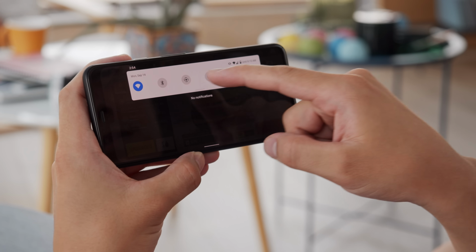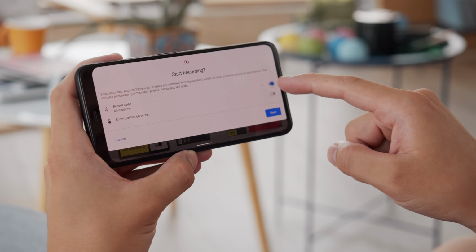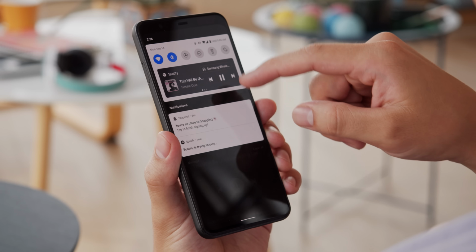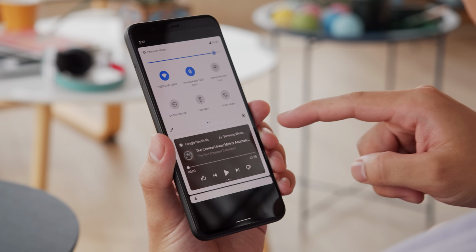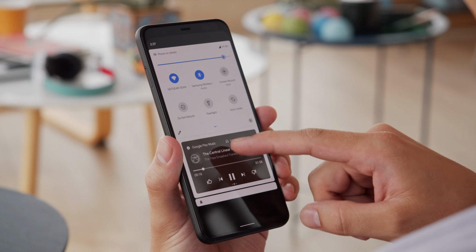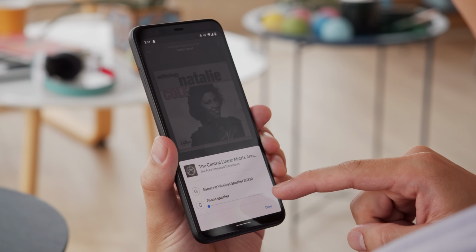Another handy new feature is screen recording. Regardless of which manufacturer's UI you're using, you'll find a quick toggle which will let you capture what's going on on the fly. Plus, media playback has seen some refinements on Android 11. It's much cleaner, especially when you have multiple things open at the same time. Playback controls are now located above notifications, and rather than having a separate panel for each media app, there's a carousel that you can swipe through. Here you can also easily change the output device as well, to choose which connected device is the active one.